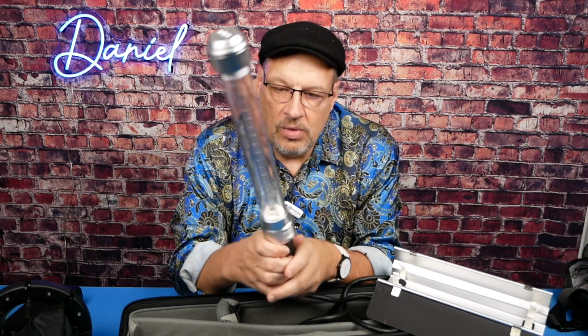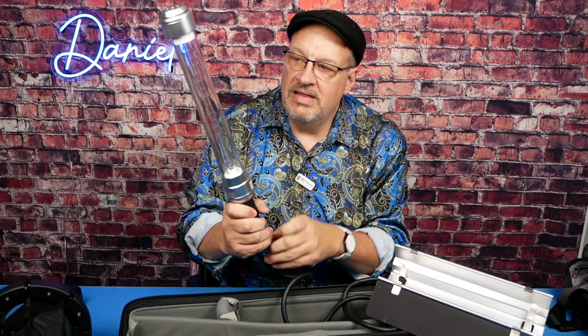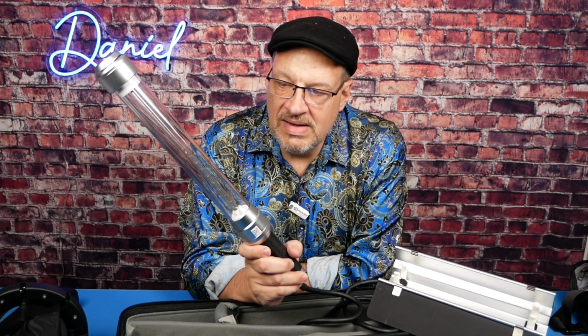Now I think one thing, because I'm trying to figure out why more photographers aren't talking about this thing. A lot of people make the LED lights that look a lot like this, but they're LEDs. You turn them on, you turn them off. This is a strobe. This is an actual flash. And I'm just trying to figure out why it hasn't caught on more. I don't see many YouTube videos about it. I just don't see much talk about it, but I love it.